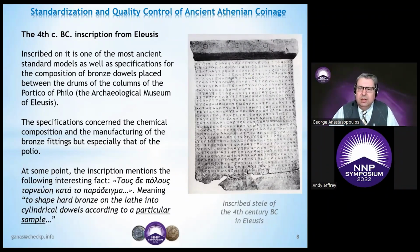So what you see on the photo here is the first ancient documented standard. I'm not talking of reference material. I'm not talking of coins, but I'm talking about an inscribed standard, a technical engineering standard that was found in a city called Eleusis, which is a few miles outside of Athens.